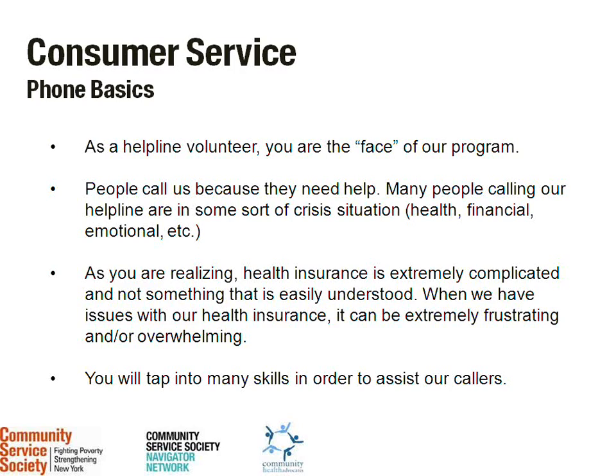By the time it becomes a crisis, all this other stuff has happened, right? They're finally realizing that they need help with something, they don't understand something. A lot of times they feel powerless, right? So that's a good thing to keep in mind: your first interaction with them, and their first interaction with us, is in this sort of intense situation. And health insurance is really complicated and not easily understood, so when we have issues with it, it becomes overwhelming.